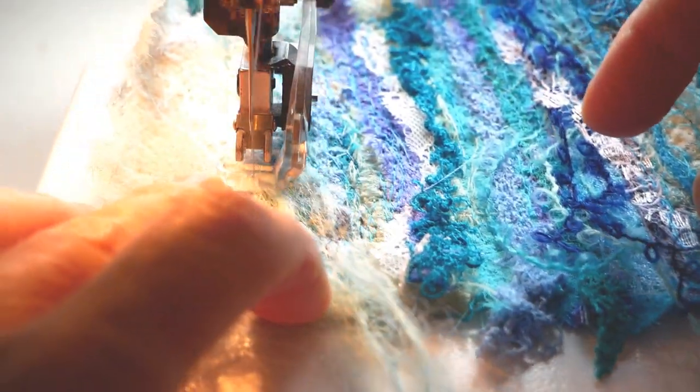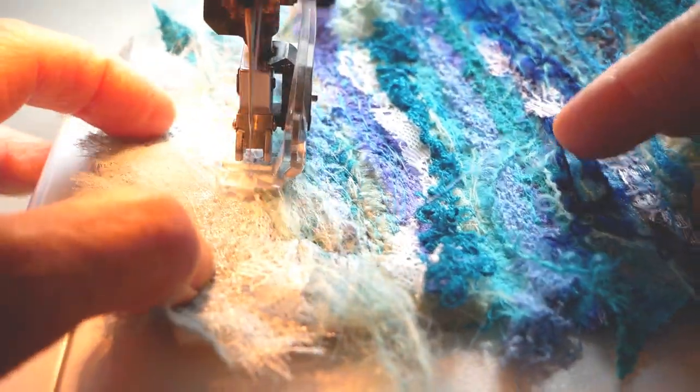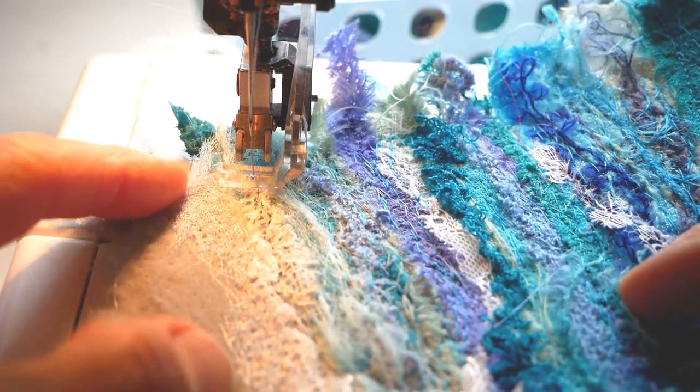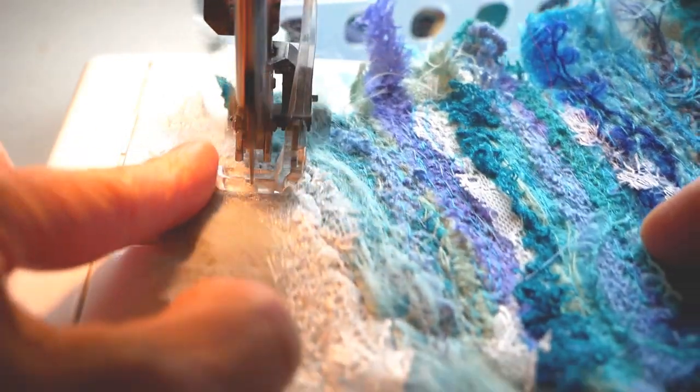And I think we're just going to get this little bit of lace to hold down. So you see a nice little waggly line like that just adds into the mix so nicely.